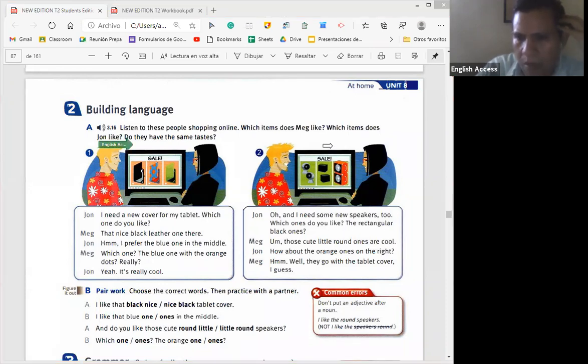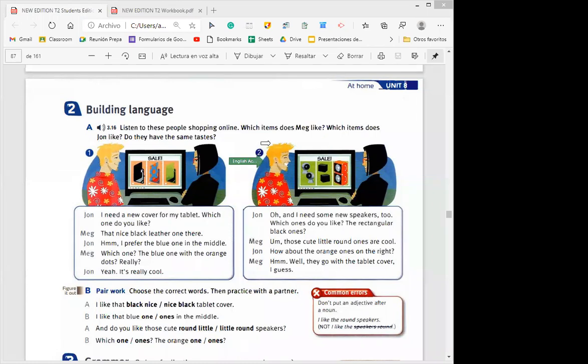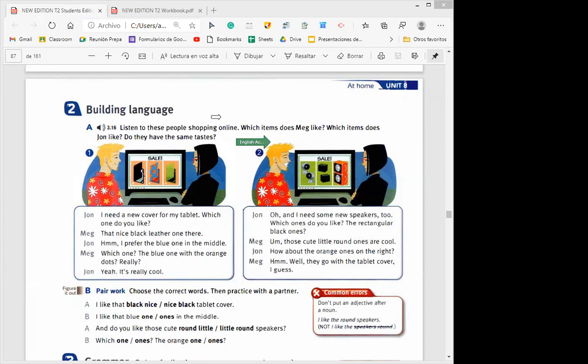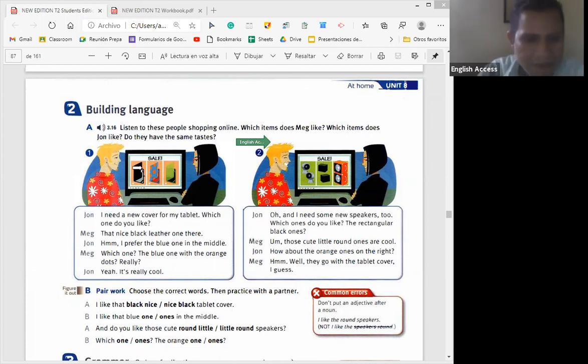They are on a computer, but what are they doing? Look at the picture, please. They're shopping online. Online. Very good. Now it's very common, right? For people to shop online. Yes. Exactly. Things on sale. Look. Now, what do they want to buy?